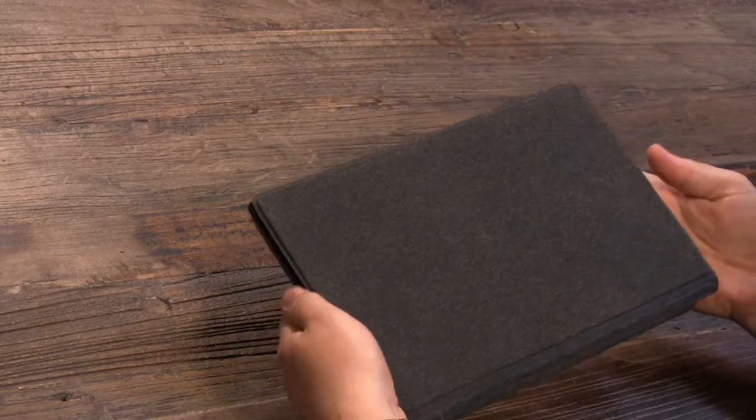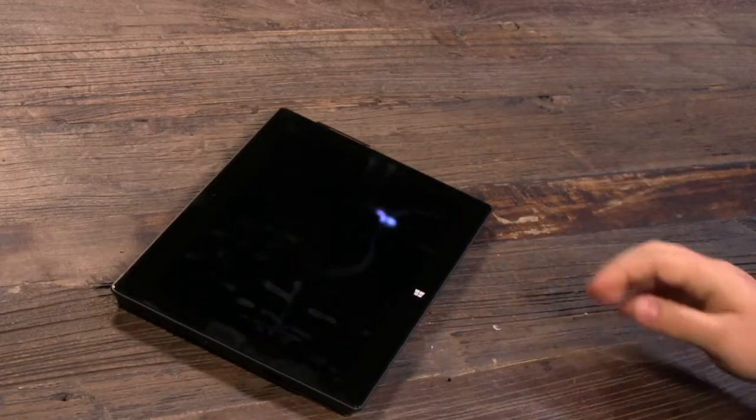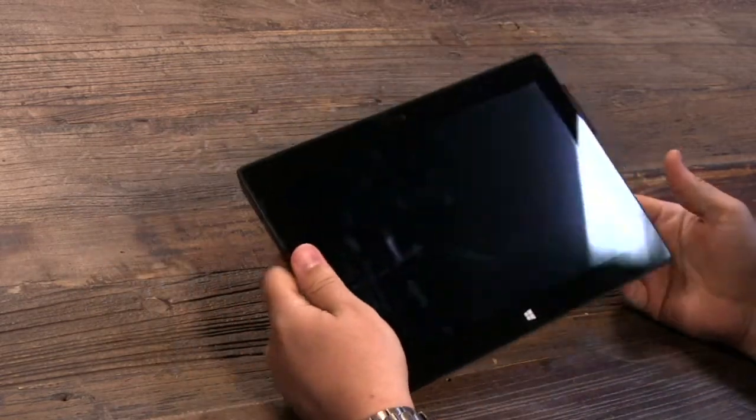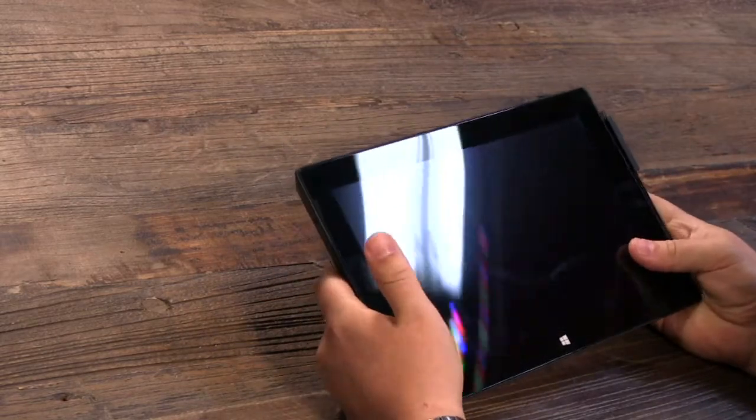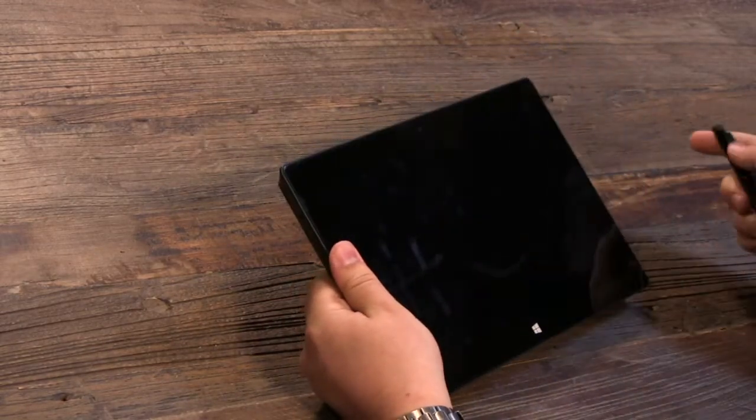And the issue is that when you're holding it, so if I want to pull my type cover off here and use it as a tablet instead of as an actual notebook replacement, you're going to knock the pen loose. The pen's just there. So when you grab it, there it goes. The pen just comes right off.